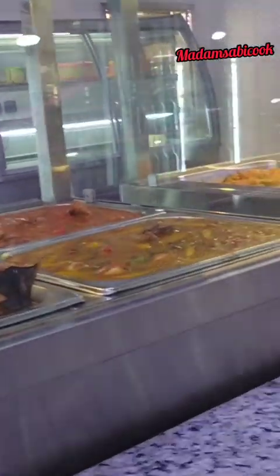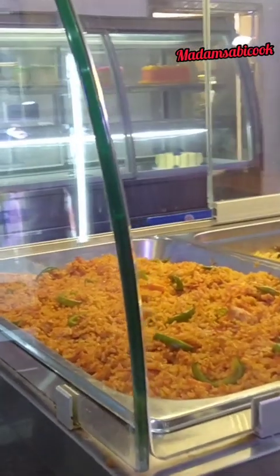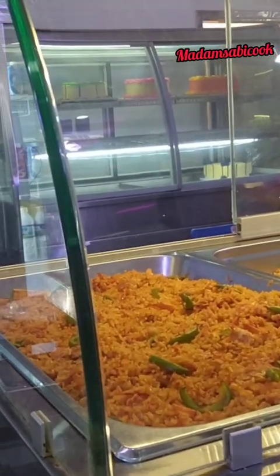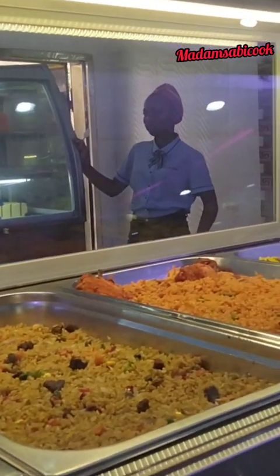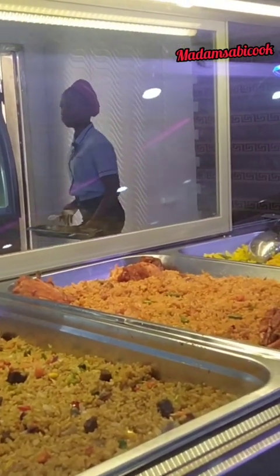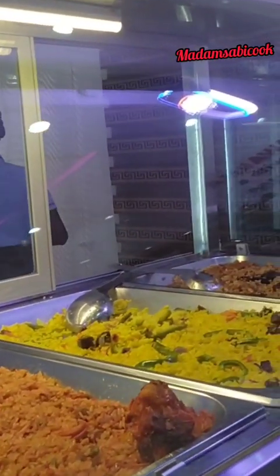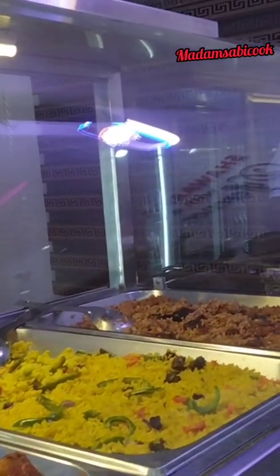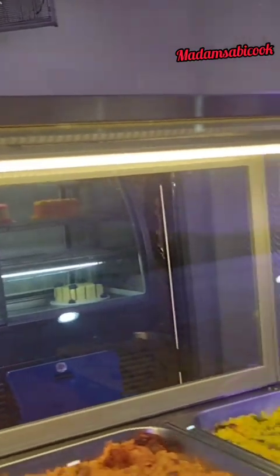Here we have this is Monita special rice. It's only in Nordicha you are going to see this kind of rice. It's a special rice. This one is beef rice. This one is fried chicken residues. Residues is very, very good. This one is curry rice, and this one is coconut rice. We have varieties of drinks in there. We also have celebration cake, birthday and wedding.